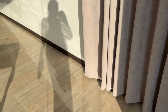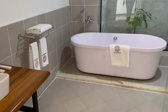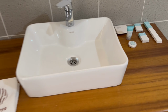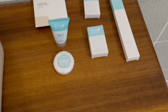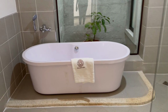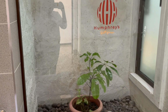I can also show you the bathroom. This is how the bathroom looks. Wow, wow, wow. OMG. You also have the essentials there, what they offer you: soap, lotion, and stuff like that. Just look at that. Oh my God. You get to shower with a view.